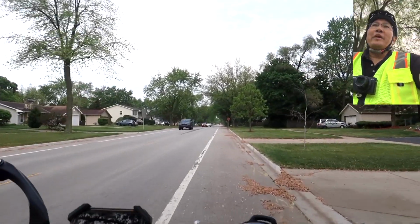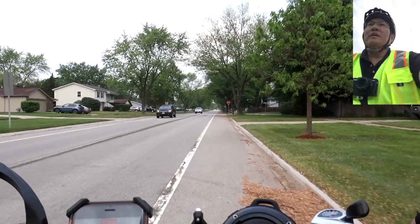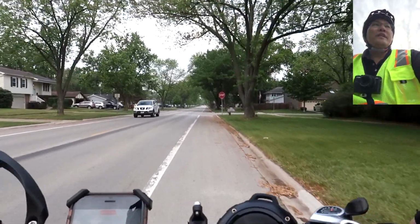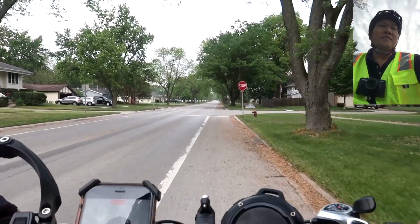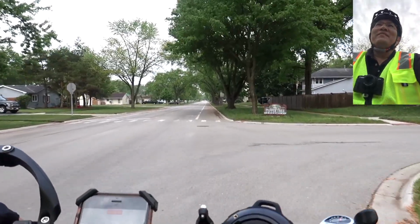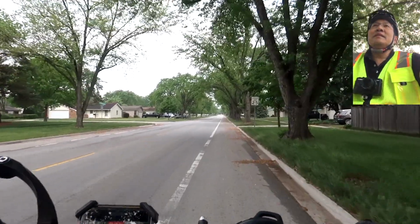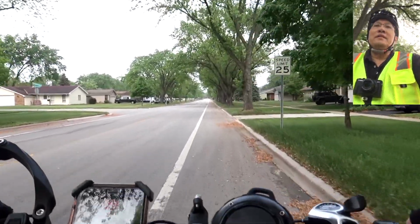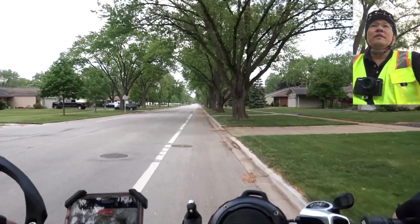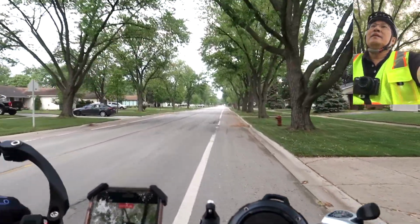So the RadRover is set up when it comes out of the factory at 20 miles an hour with pedal assist and throttle assist. But you can change that to 25 miles an hour if you want to. Yeah, guess what I ended up doing? Now, I have not used this at 25 miles an hour, but it's good to know that it's there if you need to have it. But all of these Class 2 bikes are set up right out of the factory for 20 miles an hour, which is the legal limit.